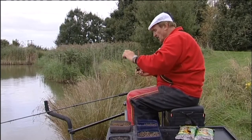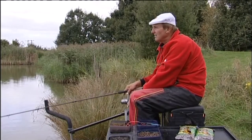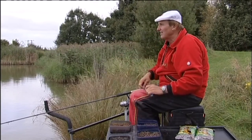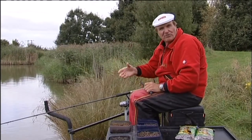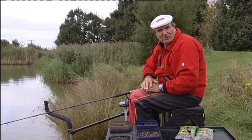I'm going to keep feeding these pellets, just round the float area, and every now and again, can you see that, how I'm just moving the float? That's not a fish, that's me. Just moving that float, trying to create a little bit of movement in the pellet. You imagine as your pellets are falling through the water, the fish are taking the bait and they grab hold of yours.